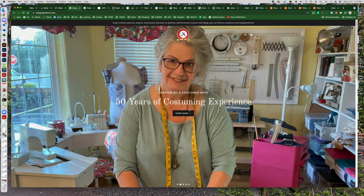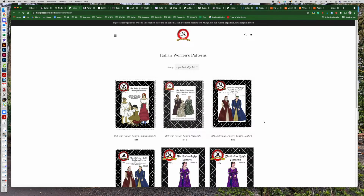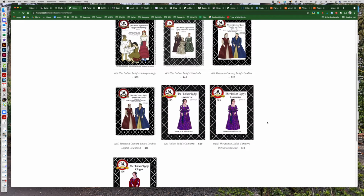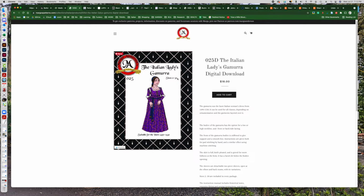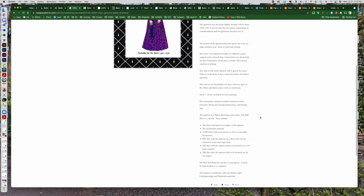Looking at another costume company is Margo's Patterns. She also focuses on earlier periods, and since we're going with Italian costumes, we can look here. She does have a range of different types of costumes, so let's look again at that Guara. Here we have a little bit more size inclusivity with sizes 2 to 30. This pattern is a digital download, so you'll be able to print it off at home.